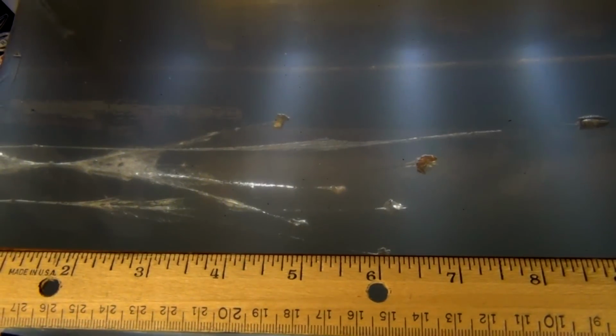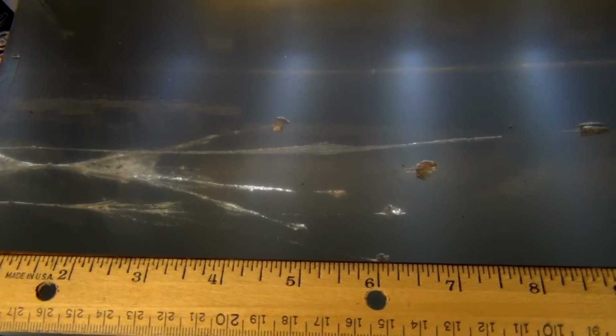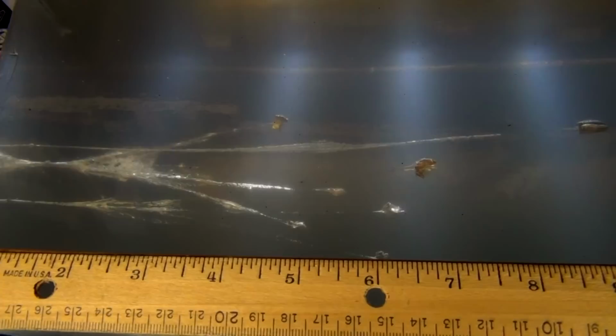Alright, I am here in the reloading room. Maybe the sound quality will be a little bit better than it will be outside, so I'll have some lights behind it. What we have here, the first thing I'm going to look at is the CCI Quiet.